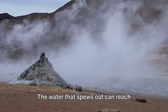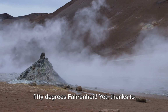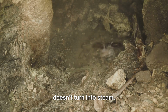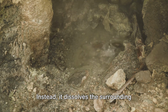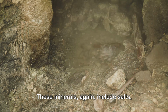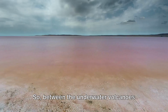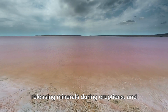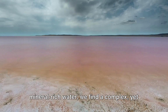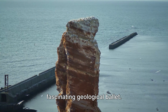The water that spews out can reach temperatures of up to 750 degrees Fahrenheit. Yet, thanks to the immense pressure of the deep sea, it doesn't turn into steam. Instead, it dissolves the surrounding minerals and carries them into the ocean. These minerals again include salts, which further add to the ocean's salt content. So between the underwater volcanoes releasing minerals during eruptions and the hydrothermal vents spewing out mineral-rich water, we find a complex yet fascinating geological ballet.